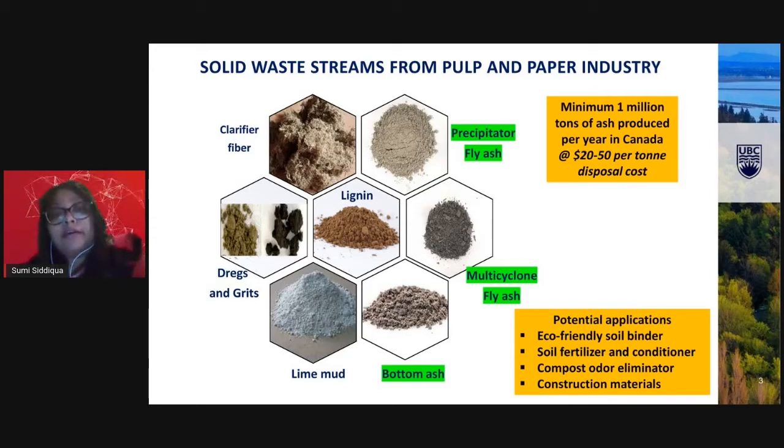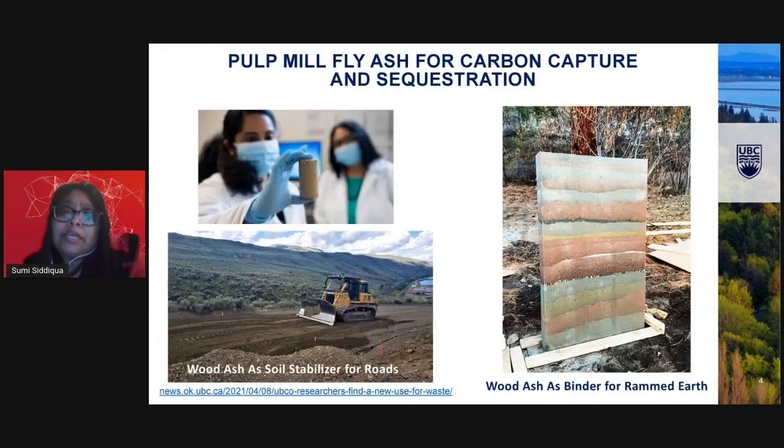We have identified in our research group that we can use these 3 types of ash that I just mentioned as soil binder, soil fertilizer and conditioner, compost odor eliminator, and construction materials. Some of our research work that we have achieved so far: we have tried this ash product in road construction, and this is the site at the Kamloops landfill. And then we have also used lightweight construction materials based on this waste. This is called rammed earth, a lightweight construction material that can be used for non-load-bearing walls. So not for high density materials, but lightweight material.